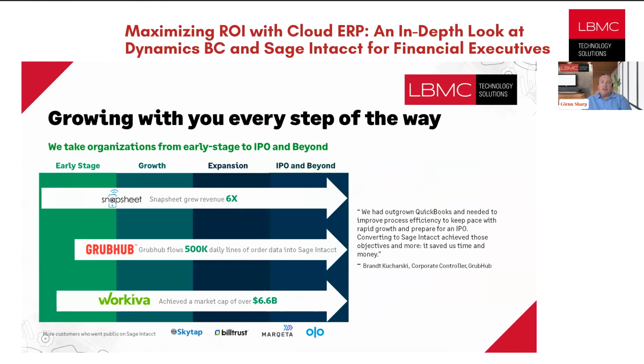This is an example of 3 different companies that use Sage Intacct and have gone towards an IPO through their process. Snapsheet, as you can see here, grew revenue 6 times to 140,000 in annual headcount and saves 30 hours weekly. Grubhub manages the complexity of their business. They have about 500,000 lines of order data into Sage Intacct every day, and they get real-time visibility into operations and financials. And then Workiva lowered compliance risk and achieved a market cap of over $6.6 billion. These are just a few examples of companies that started with Intacct when they were a smaller company, but it's been able to grow with them over time.